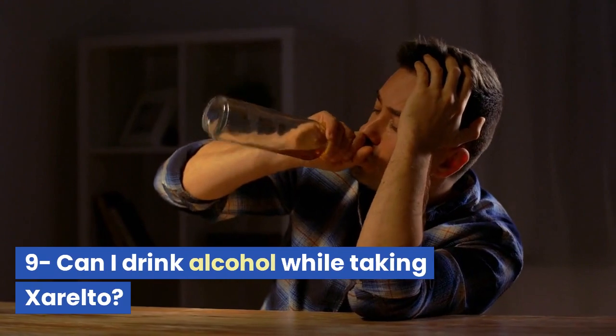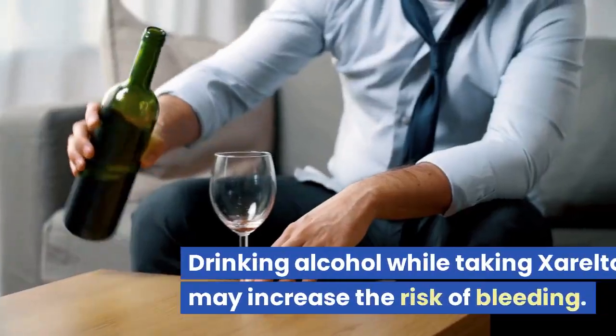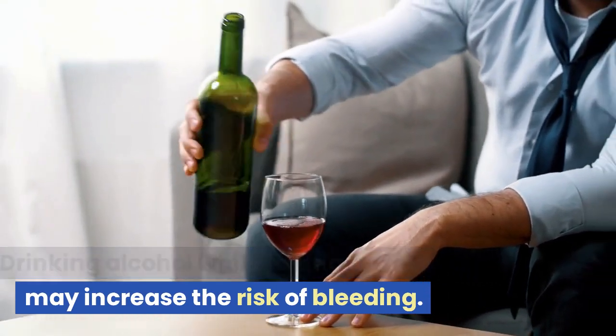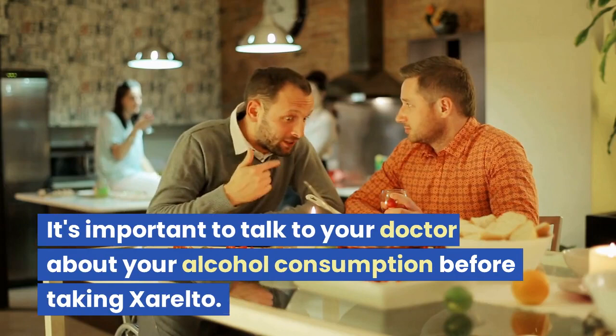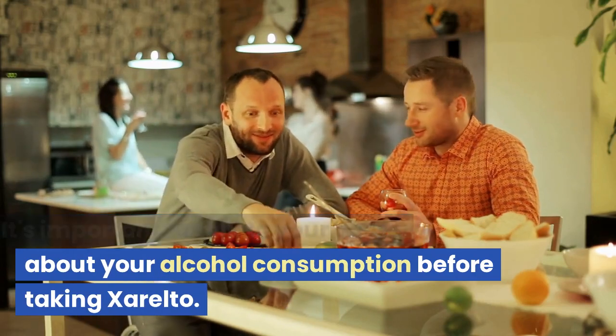9. Can I drink alcohol while taking Xarelto? Drinking alcohol while taking Xarelto may increase the risk of bleeding. It's important to talk to your doctor about your alcohol consumption before taking Xarelto.